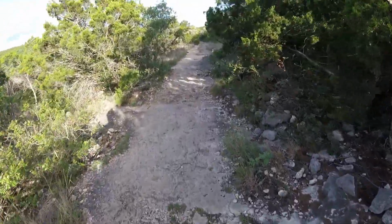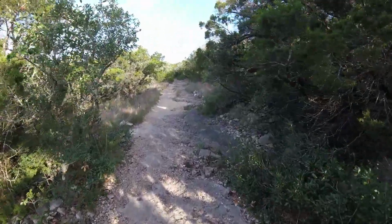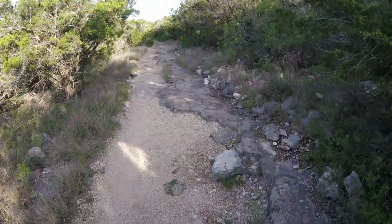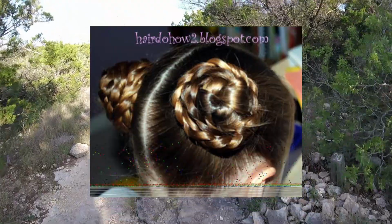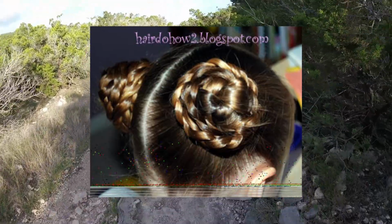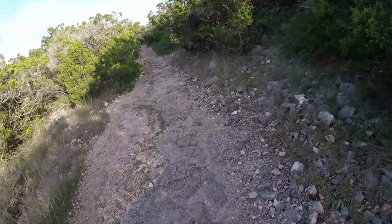I'm trying to think of other hairstyles that I've seen out there. Like, I've seen space buns, puff buns, cat ear buns. Double buns where you pull your hair into pigtails and you braid it and you wrap it into a bun. That's also good for a cochlear implant too.